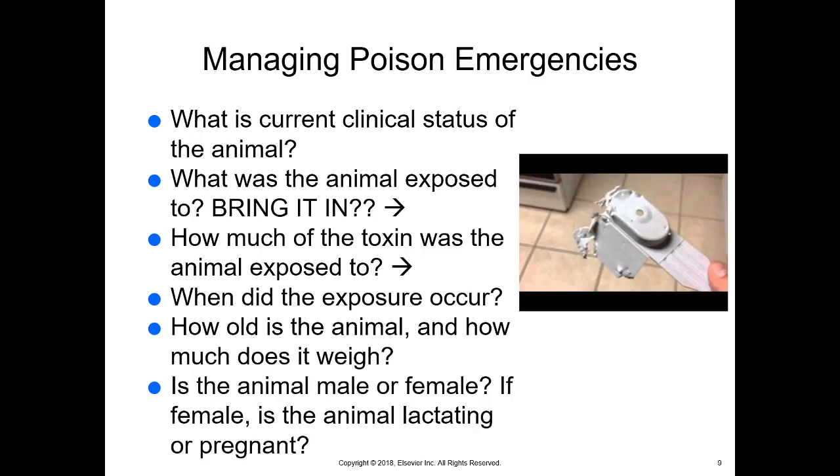When was the animal exposed to it? How much of the toxin was it exposed to? What was the animal exposed to exactly? We want them to bring it in. So even if it's a chewed up partial container, we want to see it. It can kind of give us an idea of how much they were exposed to. We want to know when, because some of the treatment that we do can only be done in the first half hour to an hour, and so we want to know when the exposure occurred.